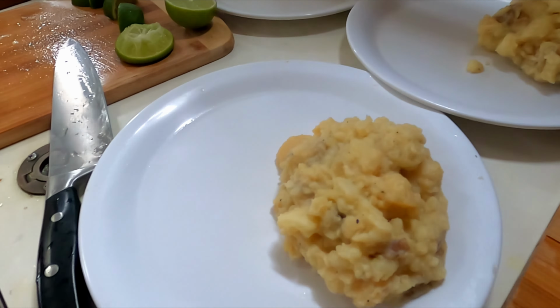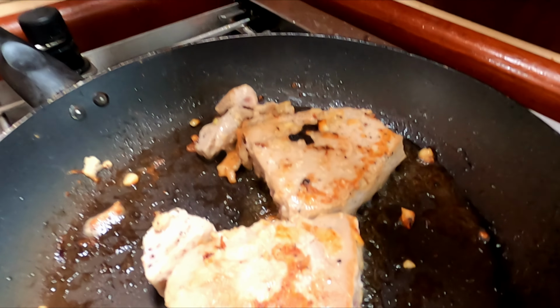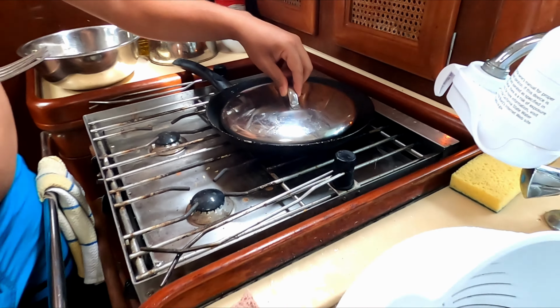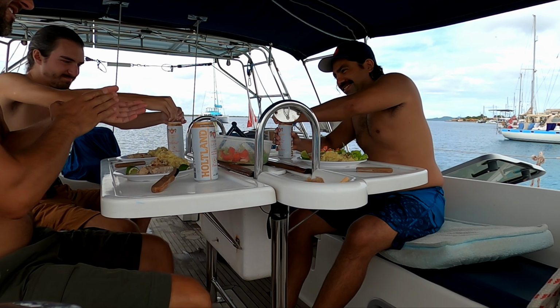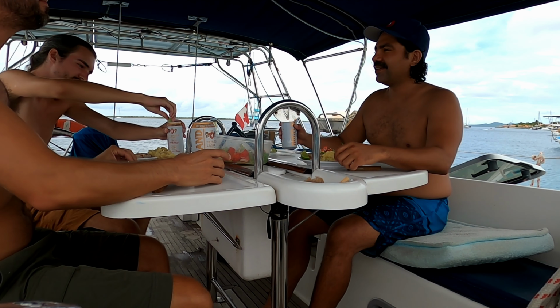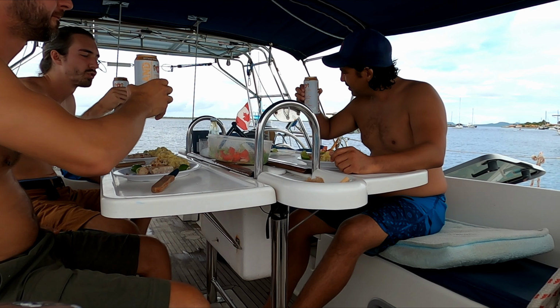Some tuna tartare with some mashed potatoes and a salad, my friend. Hey. Yeah, it's a little bit raw in the middle. But yes, we are. Yeah. All right. Cheers, gentlemen. Compliments to the chef. Cheers. Right. Hope you enjoy.